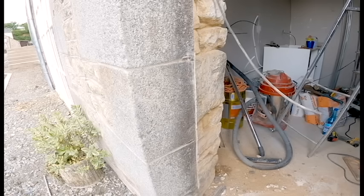Where's the ball stuff? Bring it down over. Yeah, just trying to clean up the edge.